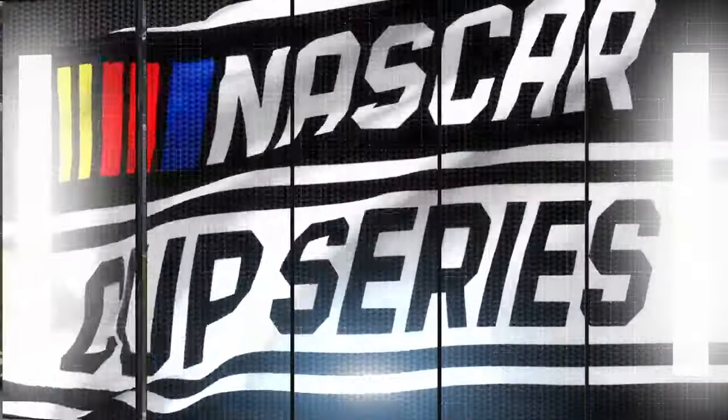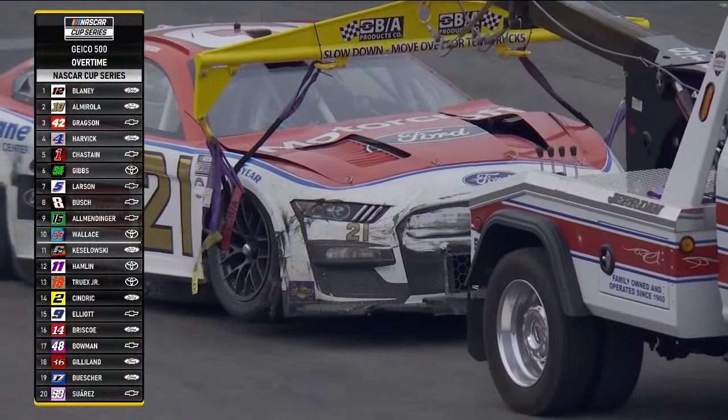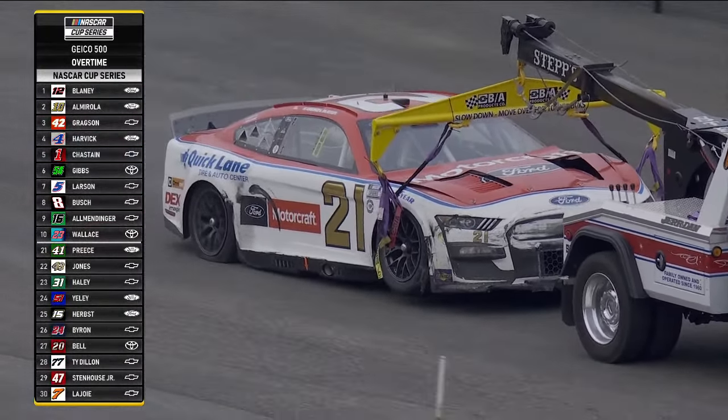Harrison Burton hitting the inside wall. They've made repairs, but he is now two laps down. Dang it. Yep. Did such a great job leading his pack. Was up front, got turned around. Now our day's done.